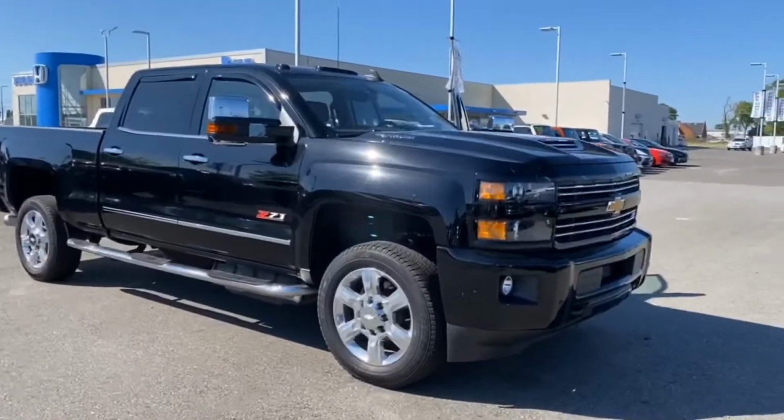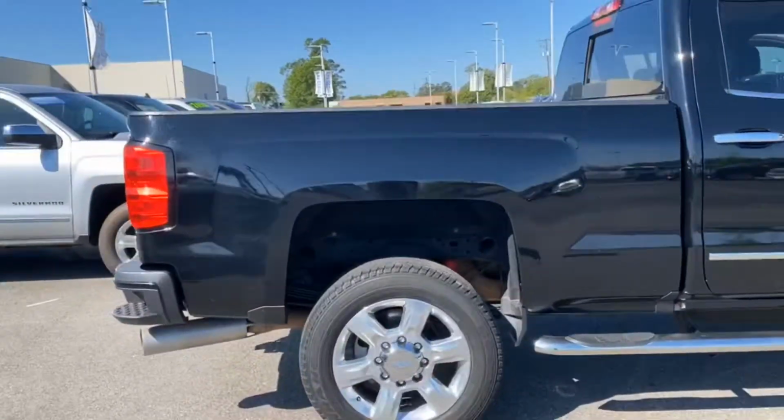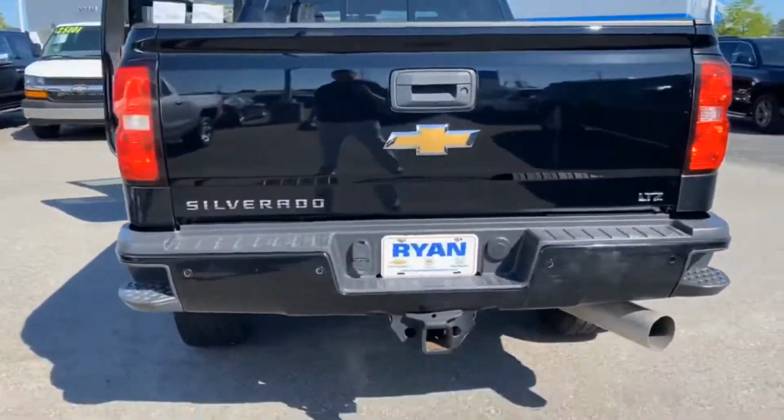Well, there she sits, Andrew, a 2017 Duramax Z71 4x4. Got the running boards on it. Man, she also has a rubber mat in the back. You already got the towing package right there on the end of it.